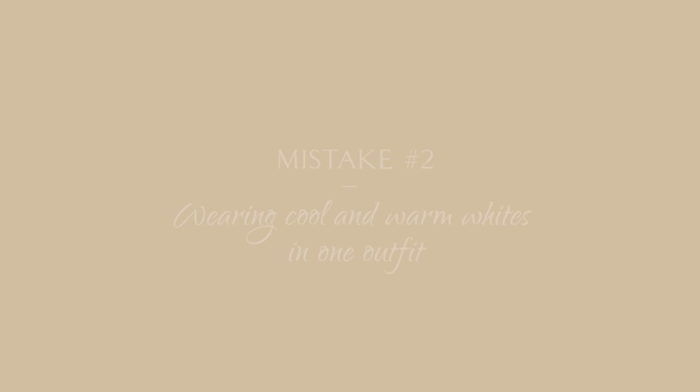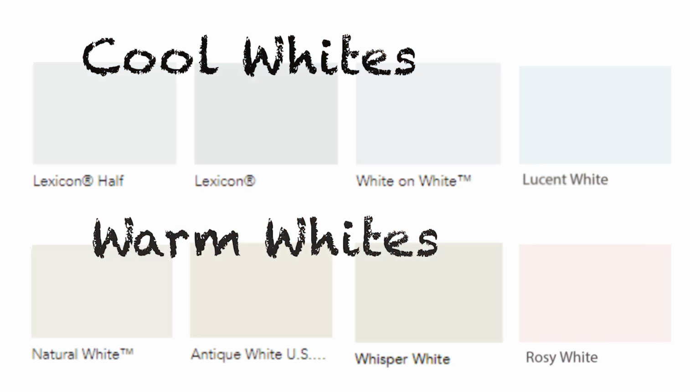Moving on to mistake number 2. Let's shift gears and dive into color theory. Mistake number 2: wearing cool and warm whites in one outfit. Before we continue, let me show you a table illustrating the difference between warm and cool whites. Cool whites typically have blue or gray undertones, giving a crisp and modern vibe, and warm whites have yellow, vanilla, or red, like rosy, pinkish undertones, and they create a cozy and inviting vibe.